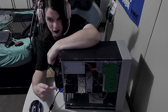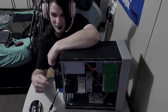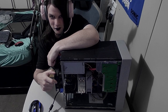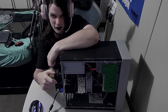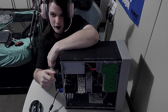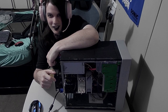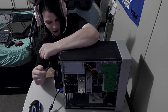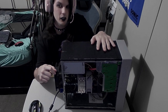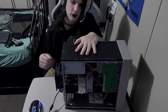So this is our storm computer. This was built out of a bunch of random parts and half broken stuff, specifically for the purpose to be able to use during a thunderstorm to relieve anxiety. Right now it's built into my actual first computer case.